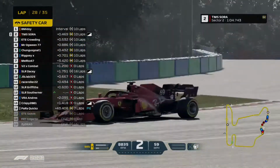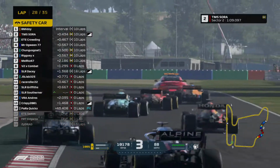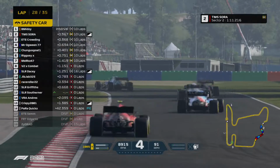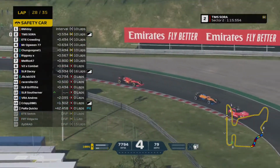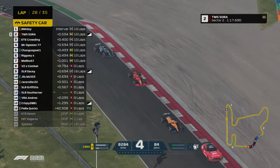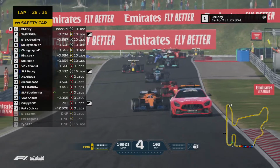What is it with the Hungaroring and serving up drama in league racing? It's been a very, very entertaining Grand Prix throughout. Midzi won here last season. He's on course to try and make that 2 in a row. He's led every single step of the way in this race. No one's been able to stop him.